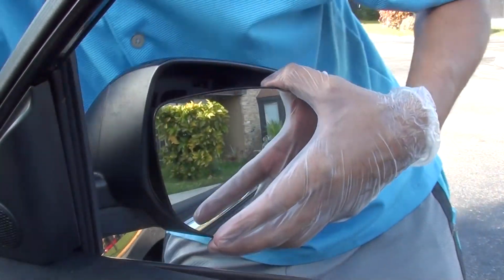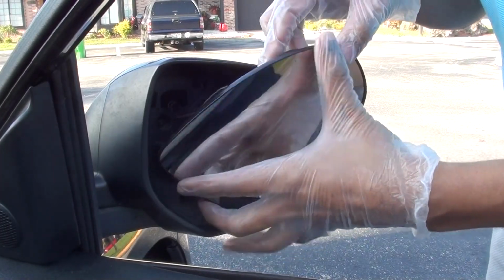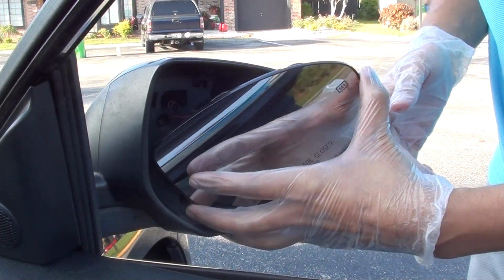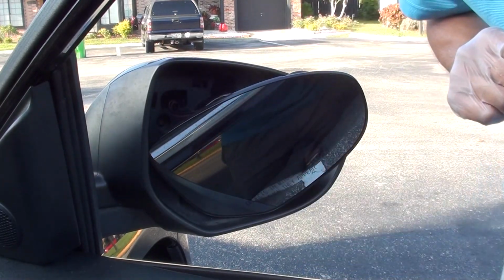Now we have to be particularly careful because this guy has wires back here. I'll show you what that looks like. Let me just press that there.